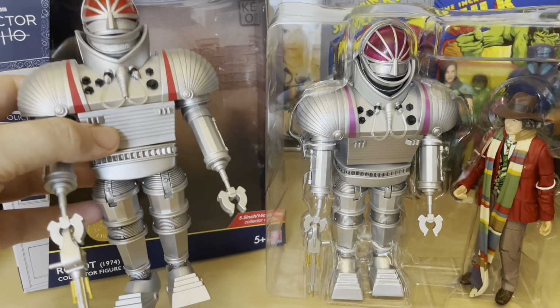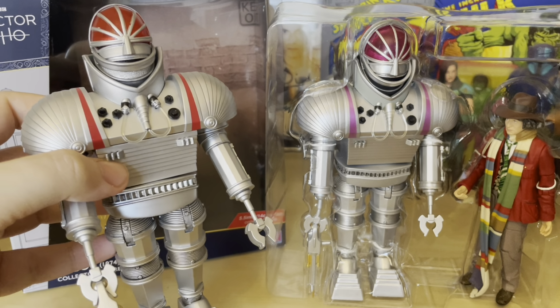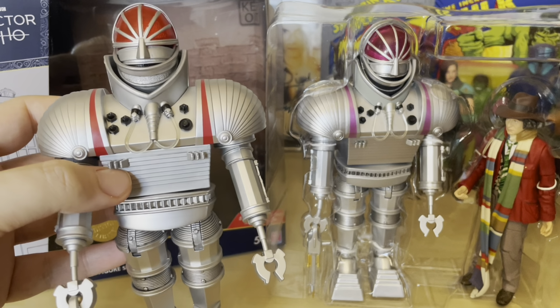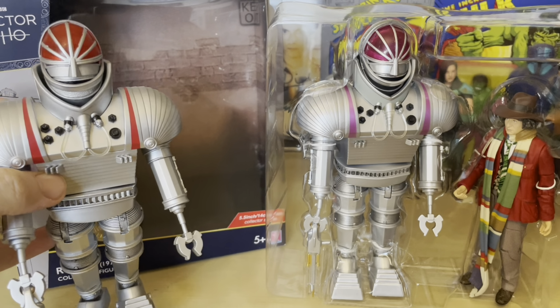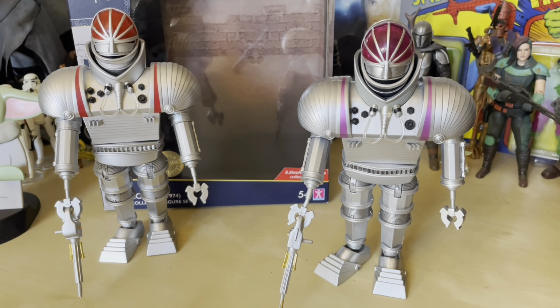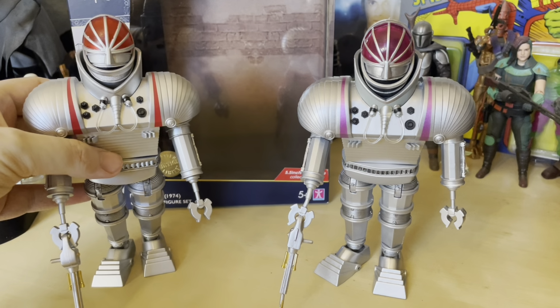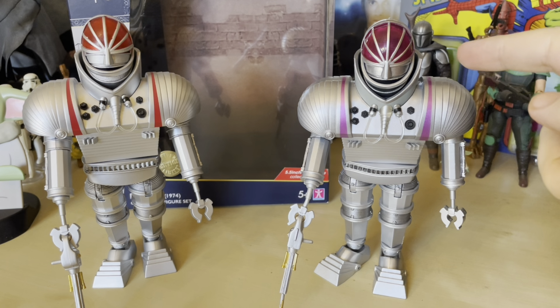So when Character released this version, I was absolutely adamant that I was going to get this version. And I actually ordered the full wave directly from Character Options. So we'll do a proper comparison now as we get the new version out of the packaging. And here we have the two K1 robots next to each other, and as you can see, there are subtle differences. As you saw from the clip at the beginning of the video, where I put the titles over, the colors on the re-release are more accurate.